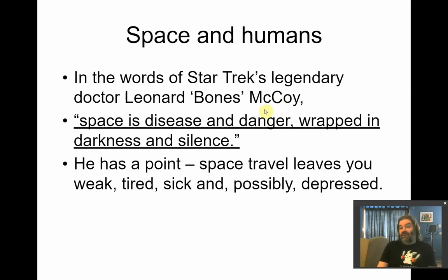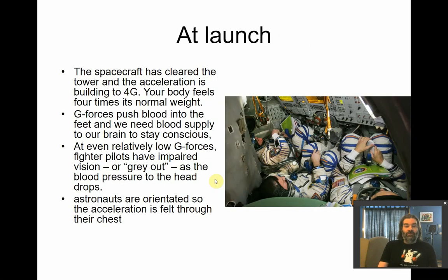A lot of us are noticing the isolation right now, how it's getting to us. You know, we're forgetting that there was another half of our slideshow. We're not functioning at our best. It's a big problem for astronauts too, because they're basically quarantined in one little ship for months and months on end. So at launch, getting you into space, you're clearing the tower and the acceleration is building to 4Gs.